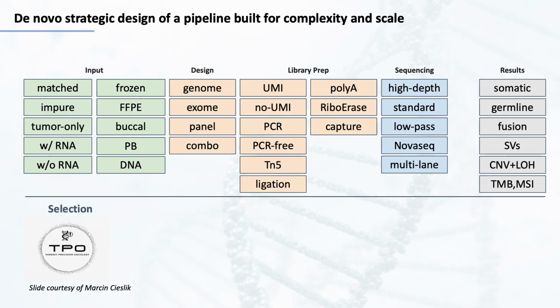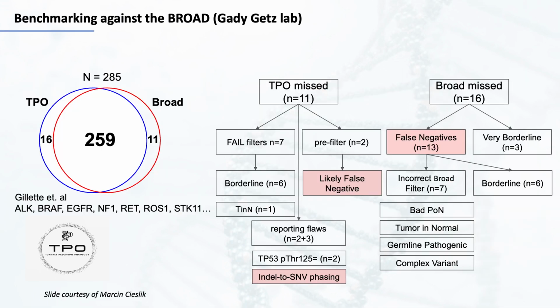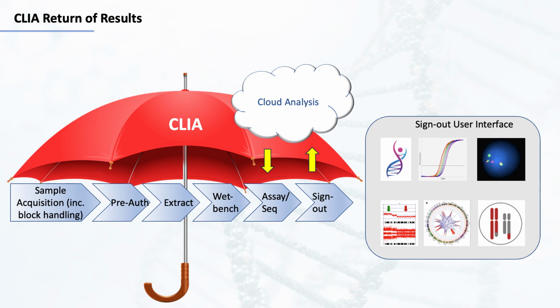When thinking about a pipeline, I wanted to make sure it was modular so that any innovations that came about through the research that everyone here is doing, if a new signature is identified, we can just pop in a new module to our pipeline and concatenate it in. And so my colleague Marcin Cieslak developed his turnkey precision oncology, or TPO, pipeline that allows input and different library preps, different sequencing strategies, different results reporting. For our DGG OncoSeq, it would look something like this. He has done benchmarking against the Broad, Gaddy Getz's lab there, and TPO's performance is excellent with far fewer false negatives and high concordance.